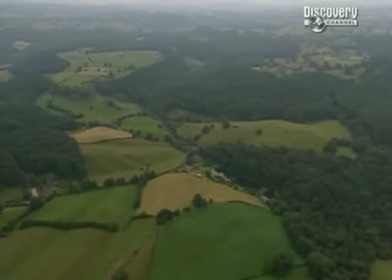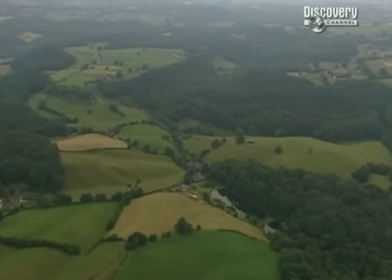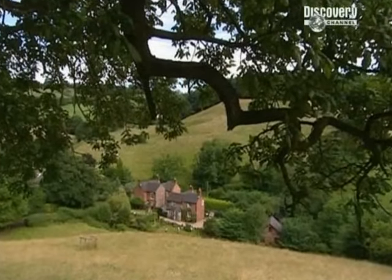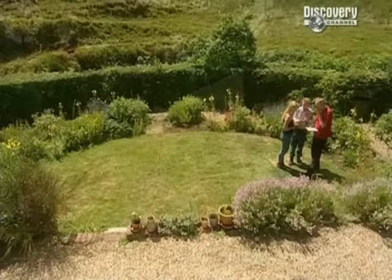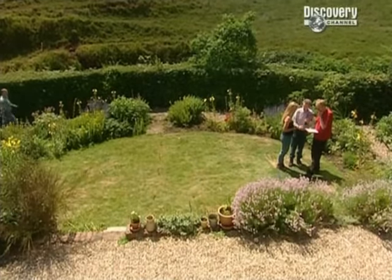Weeks after the Big Dig descended on this quiet corner of Staffordshire to search for one furnace, Time Team returns to Furnace Cottage to hunt for two, one Elizabethan, one medieval. That's a lot to hide under one small lawn.